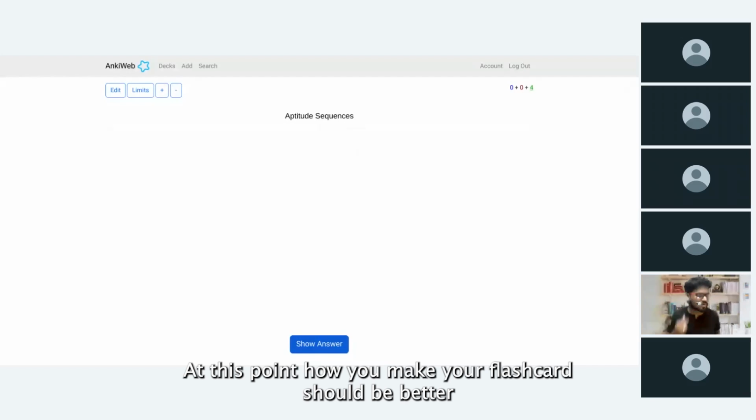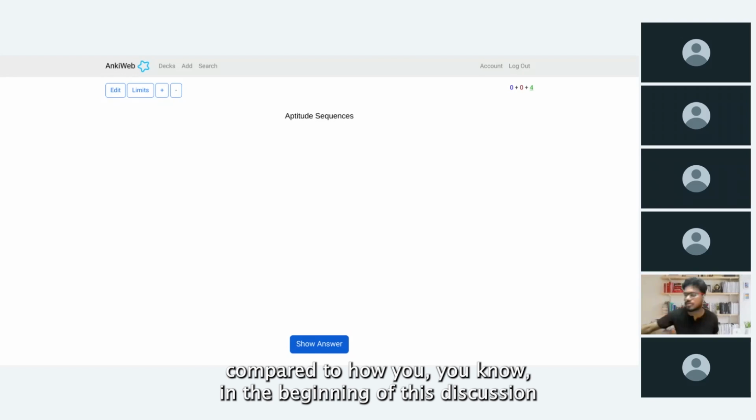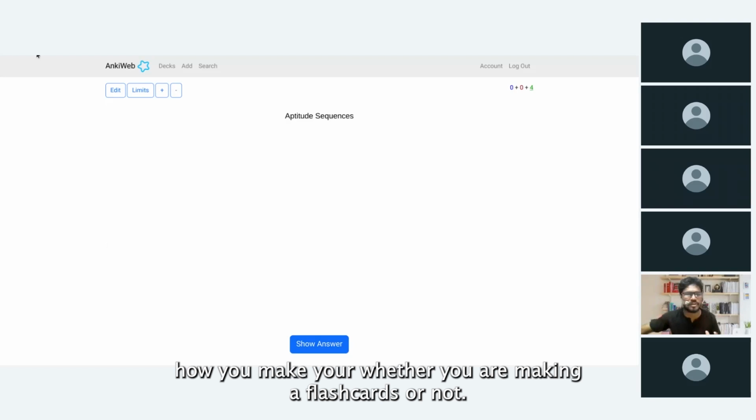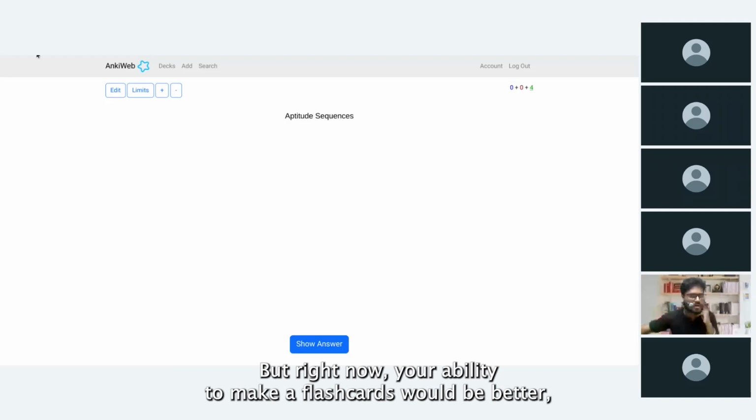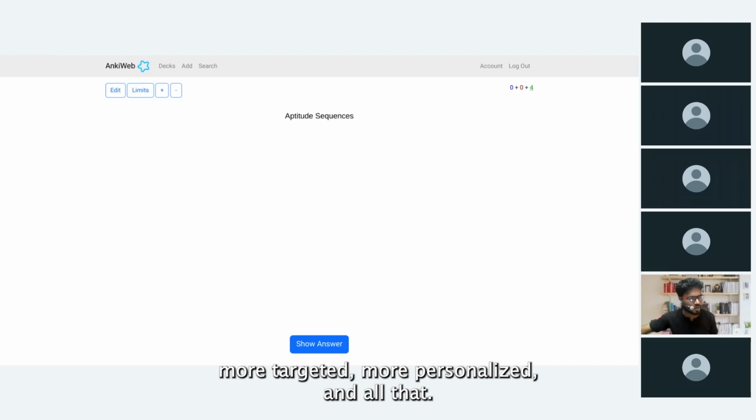At this point, how you make your flashcard should be better compared to the beginning of this discussion, whether you were making flashcards or not. Right now, your ability to make a flashcard should be better, more targeted, more personalized, and all that.